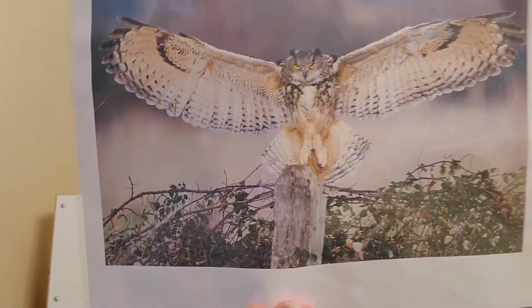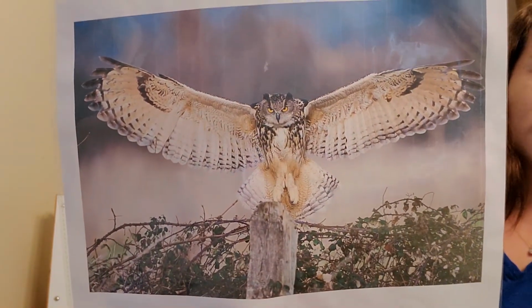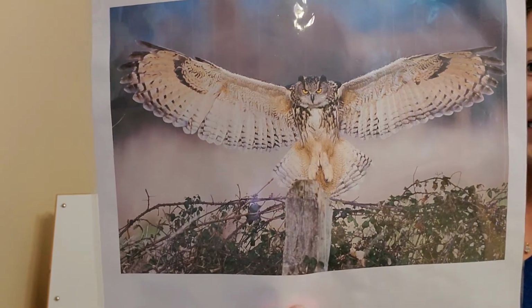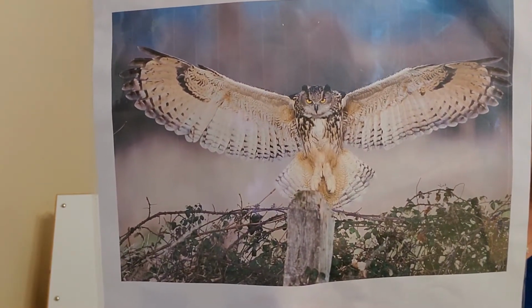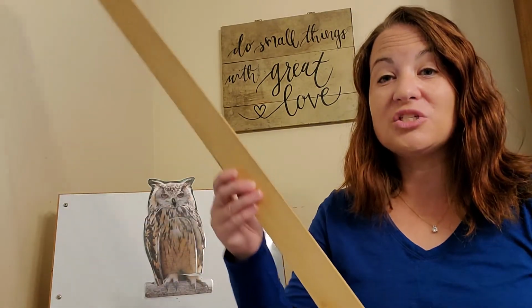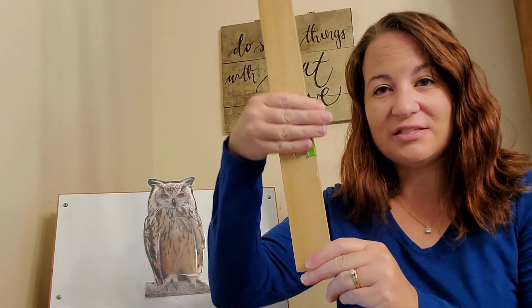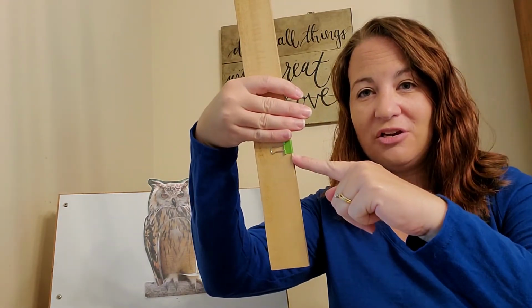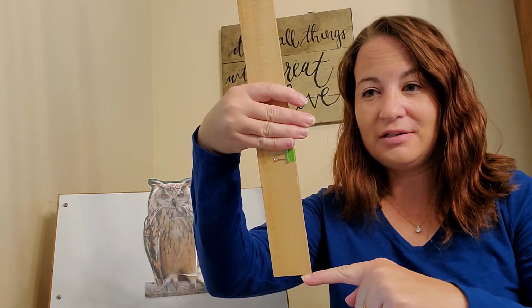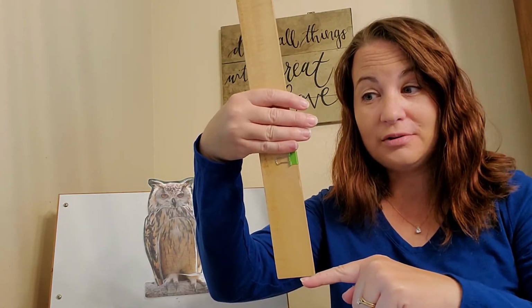This owl has a very wide wingspan. That means its wings are really, really big. This is one of the biggest owls. Some owls are very small. They can be as small as 5 inches. That's about from here to here. And one of those types of owls is called the elf owl.